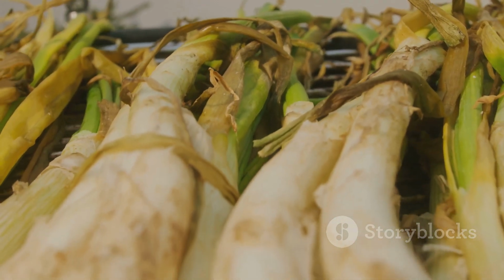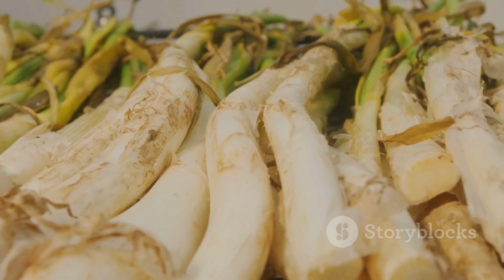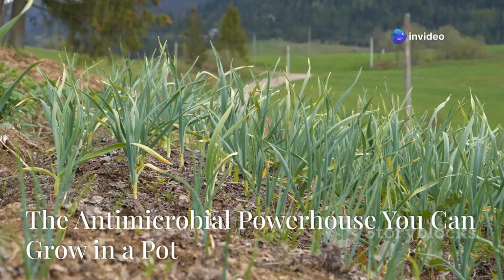Just make sure the roots are submerged in water, change the water every couple of days, and provide them with some indirect sunlight. Within a week or two, you'll have a fresh batch of scallions ready to harvest.